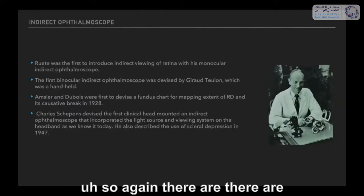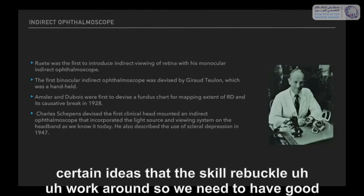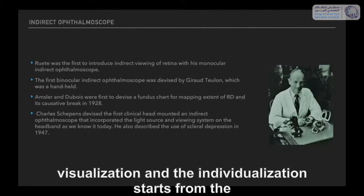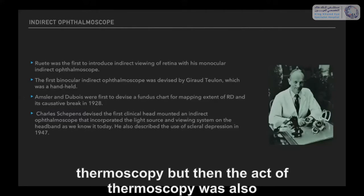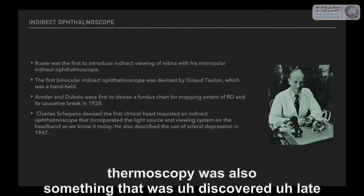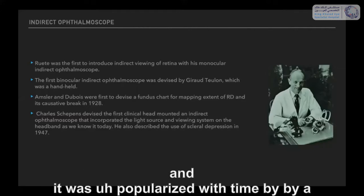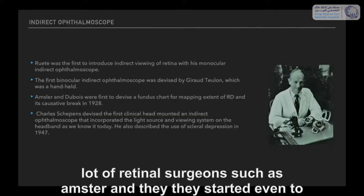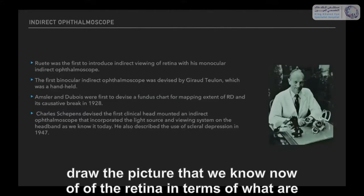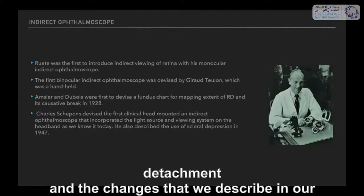There are certain ideas that the scleral buckle works around. We need good visualization, and that starts with indirect ophthalmoscopy. But indirect ophthalmoscopy was also discovered late in the 19th century, and it was popularized over time by a lot of retina surgeons such as Amsler. They even started to draw the picture that we know now of the retina, in terms of where the breaks are, the extent of the detachment, and the changes that we describe in our retinal exam.